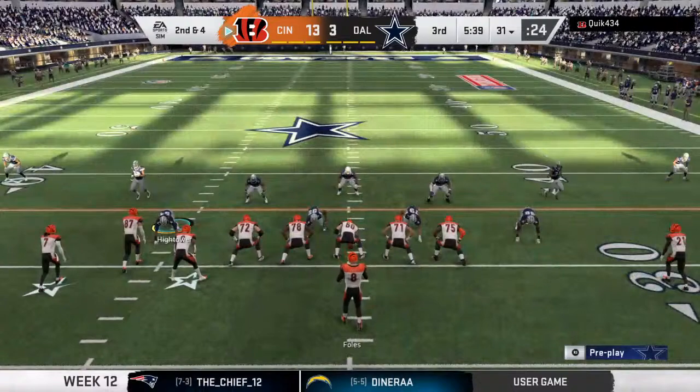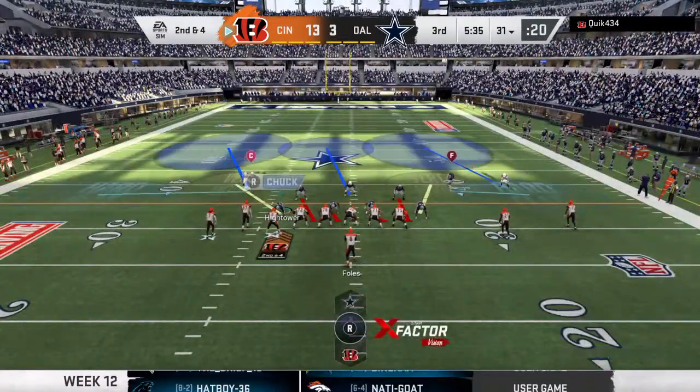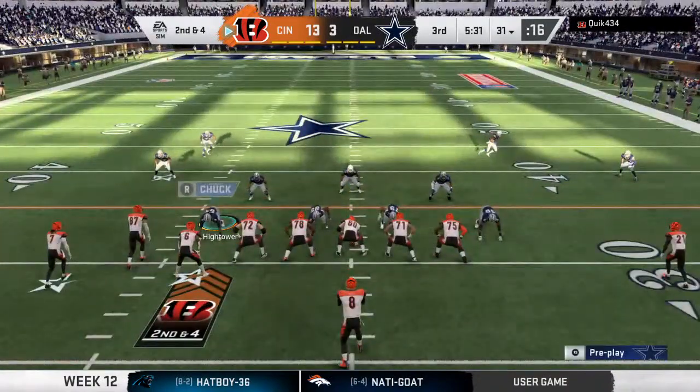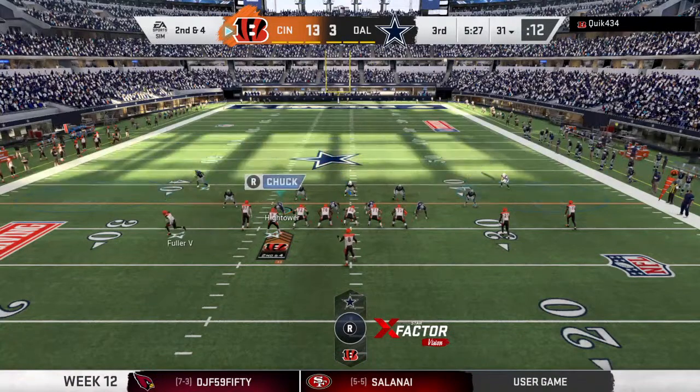The last run got 6, now 2nd and 4. Hey, watch the slant. Watch the slant. Mike, 53. 53. Mike. Tighten up.